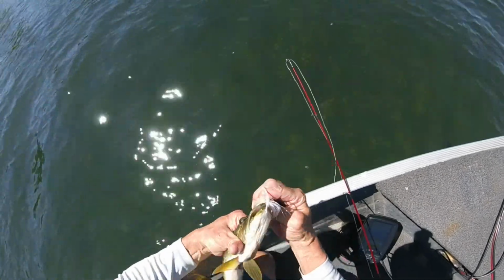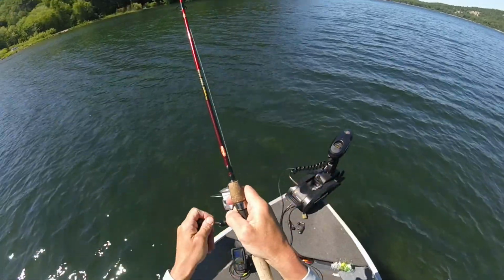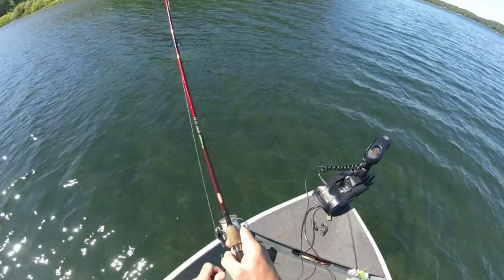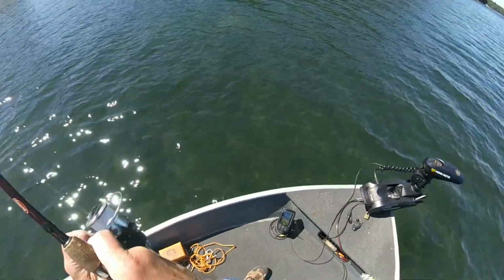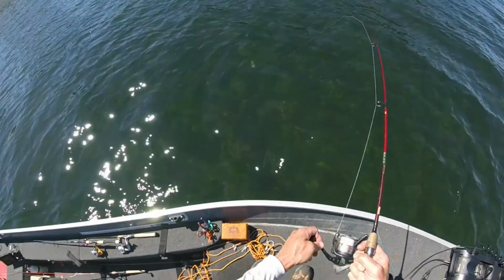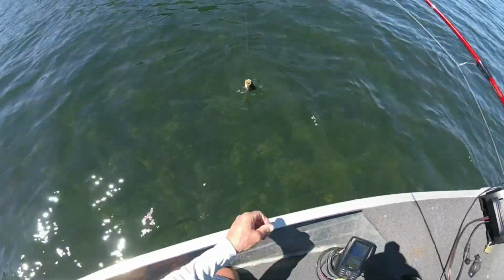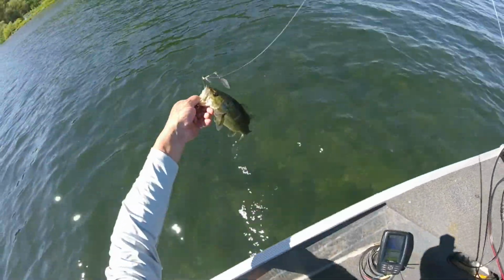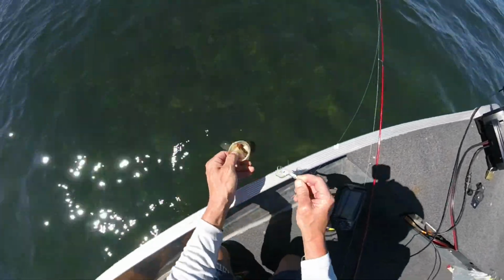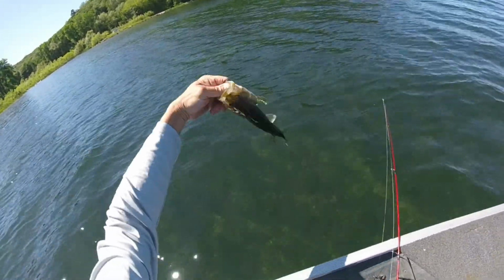So we're on our way. He's a cute little guy. Oh my gosh. Could it be the first actual bass of the day? I'm at Big Fish Bill's weed bed here. This is his favorite place to fish. So I made it over to the Big Fish Bill weed bed, and boom, we have our first largemouth bass of the day. Not a very big largemouth bass, but our first bass of the day. I guess they call that a good start. We'll try to do better.